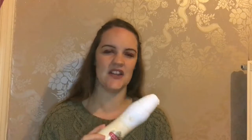I've probably been using Foamburst as long as it's been out. It's been a good few years, and this is a product that is my holy grail in shower care, and I will always repurchase this, and it lasts a long time as well. I think this was about £3. They can range from £2 to £5 depending on the size you get and if it's a special edition and things like that, but they last a long time. It actually says on the back, every bottle guarantees you 40 showers, and I would stand by that, so it is a really good product.